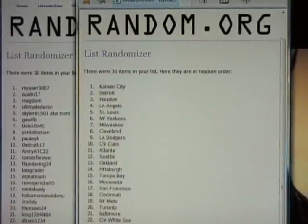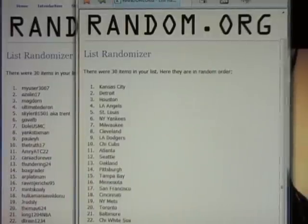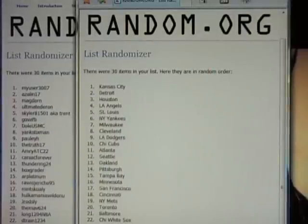So in this example, we'll say Thundering 24 got Oakland. When you break the whole case of product that you chose, or if it's boxes, you broke the whole box, all the Oakland Athletics cards you would mail to him, and so on and so forth. And that's pretty much how you do a group break in a nutshell.